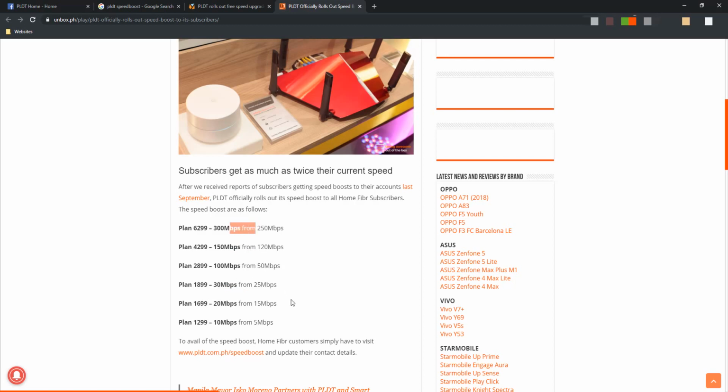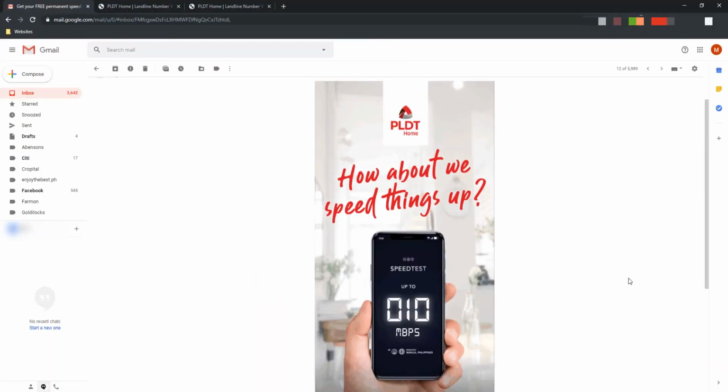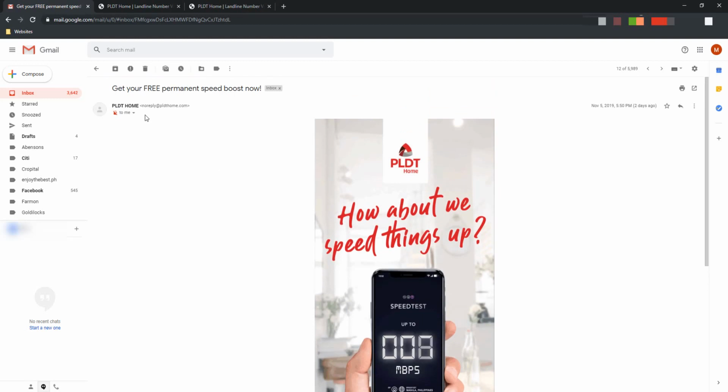So proceed tayo. Here's the step-by-step guide on how to boost your speed connection sa PLDT. Madali lang siyang gawin. First, check your email na pinadala ni PLDT. Ito yung na-receive kong email from them, and it came from noreply@pldthome.com.